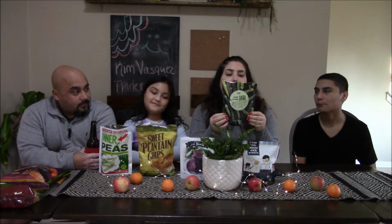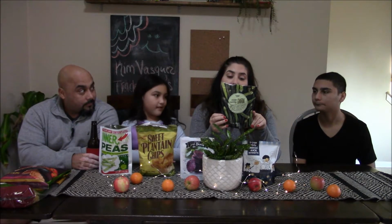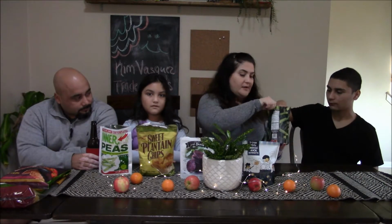This whole bag is 220 calories, 14 grams of fat, 11 grams of fiber, so that's good. And then 3 grams of sugar and 5 grams of protein. So that's good. I feel like it's good. The pizza's good fiber. Yeah.